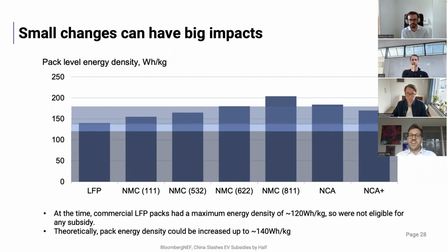So suddenly, what the battery manufacturers in China realized is that they could slightly tweak the pack design to get a higher volumetric packing and a higher gravimetric energy density in the cell-to-pack design. So the Blade battery introduced by BYD, and similarly cell-to-pack designs by CATL.